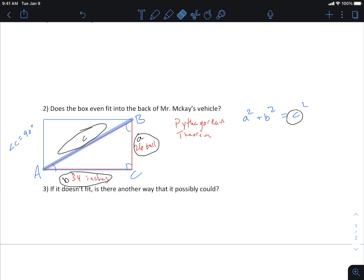So what you can do is plug the values for A and B into the equation, and then do the math. A is going to be 26, plus B is going to be 34. That has to equal C squared. So we do the math on that. 26 times 26 equals 676, plus 34 times 34. Then you just add those two together: 1156 plus 676.